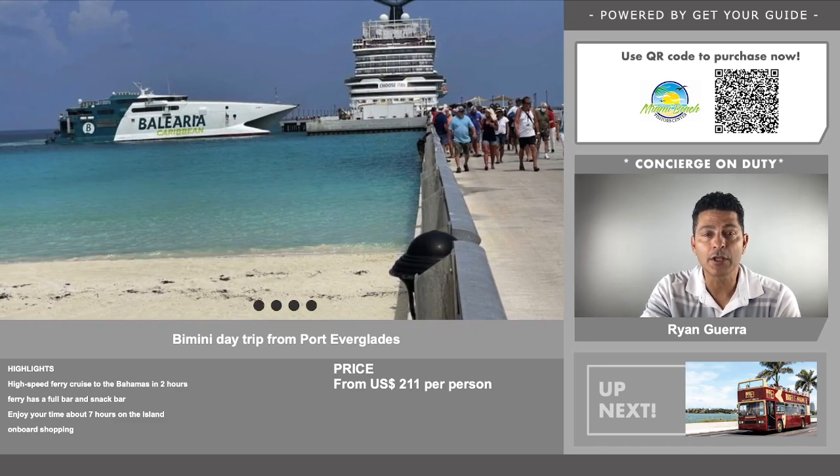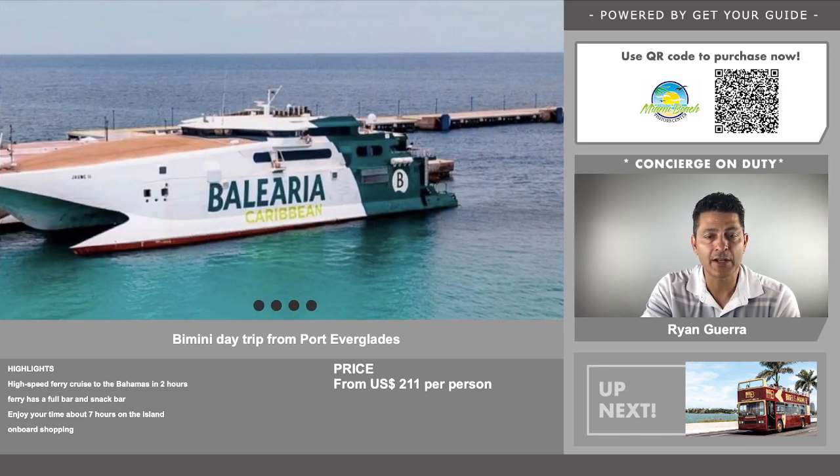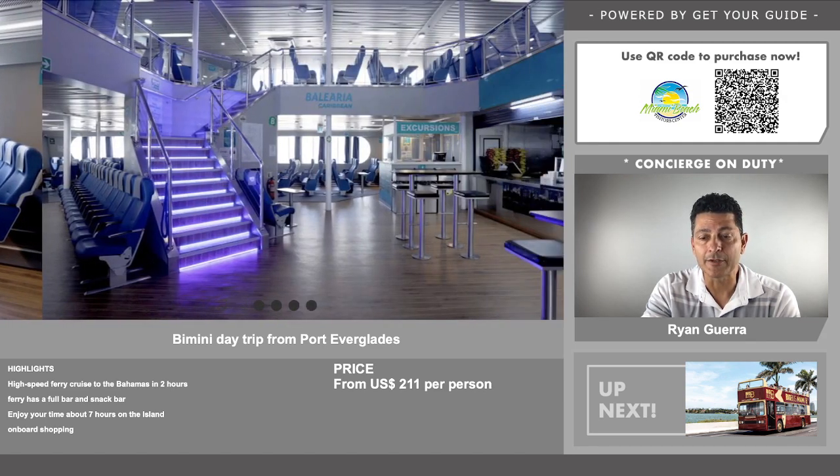This leaves from Fort Lauderdale, from the Port of Everglades, not Miami, and I would say definitely experience it. This is a company out of Spain. They've come to South Florida. They've been operating this for a few years now, and we hear nothing but good things about it.